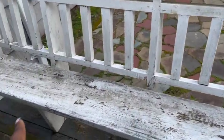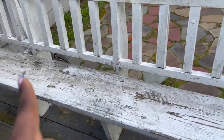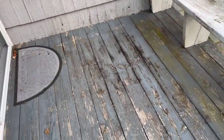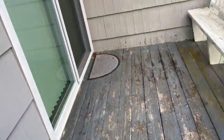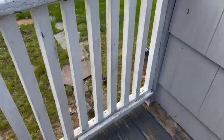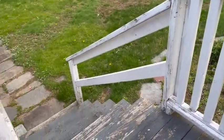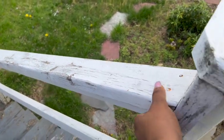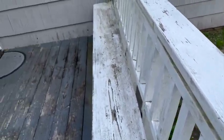I also have some cushions for the seating here and in the back, so it's not so tough when you sit down. The flooring needs to be scraped and stained. And just fix up around here so it starts to look better. So this is the before. I was thinking about changing the rails, but I think I'm going to keep them because they're sturdy. Repaint them and stuff. So that is that.